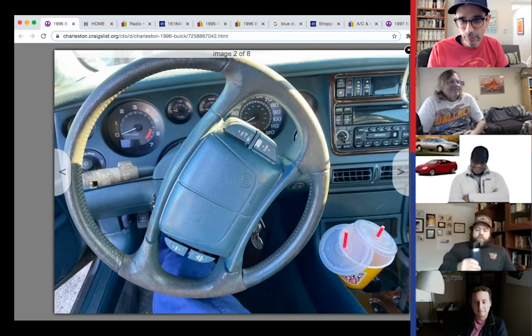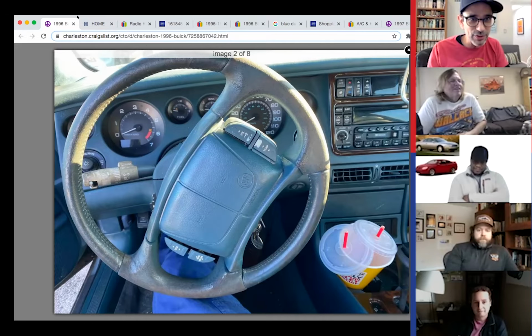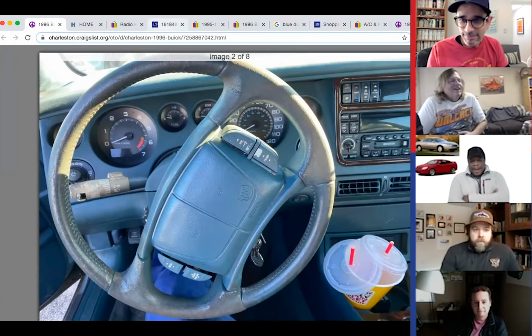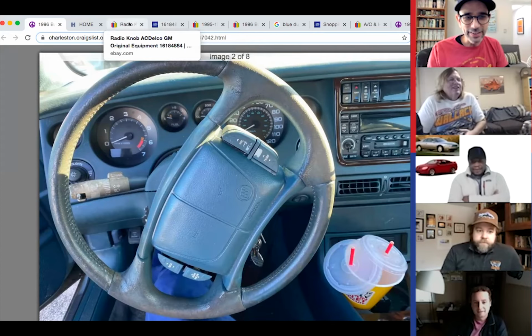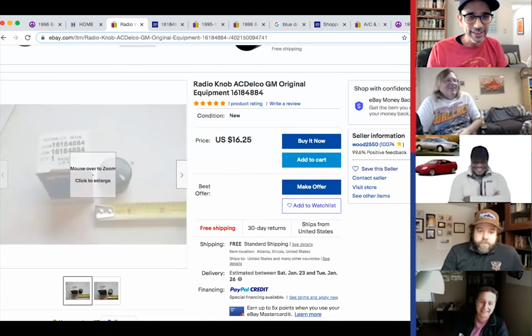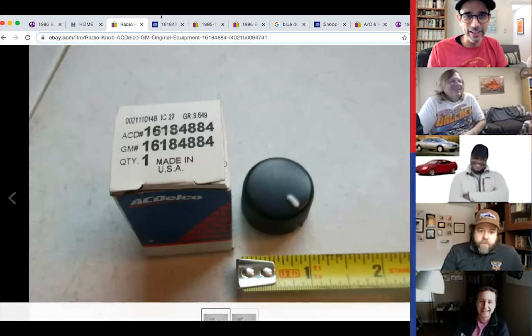Anyway, there is a radio knob that's missing, which I have sourced. Hold on, what happened to that turn signal? Well, that's what I was gonna say, the turn signal. Would you actually want to touch that? It's just a little faded. A little Armor All on that. We're so smug about this car. Here's the knob for the radio. That good?